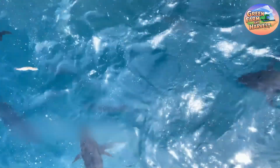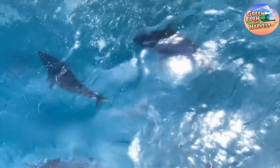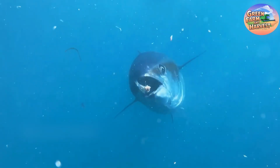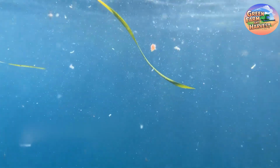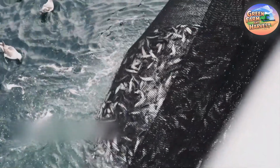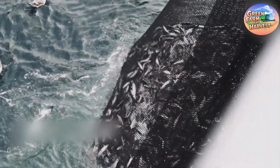This method allows for the capture of large quantities of tuna in a single haul, making it particularly efficient for commercial fishing operations. In recent years, Japan has consistently ranked among the top nations in skipjack tuna catch, with annual figures reaching approximately 200,000 metric tons.